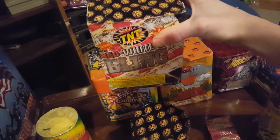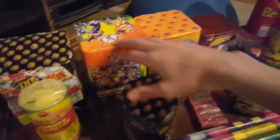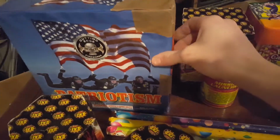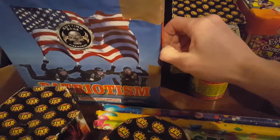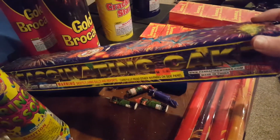A friend of mine had one of these and he lit it off. He said it was alright. Not as good as the Eye Candy though, which I expected. Then we got Patriotism by Cutting Edge. Same thing left over from the show. After that, we got Fascinating Cake, 200-gram cake by Winda.